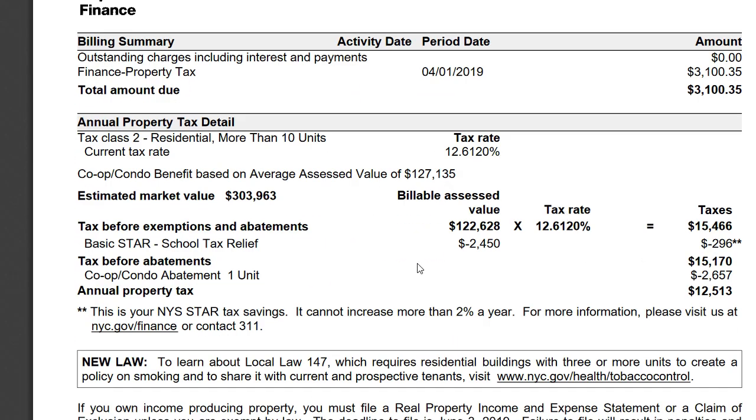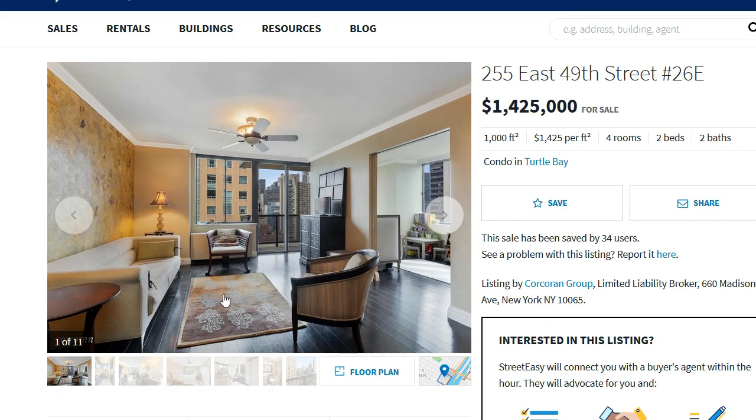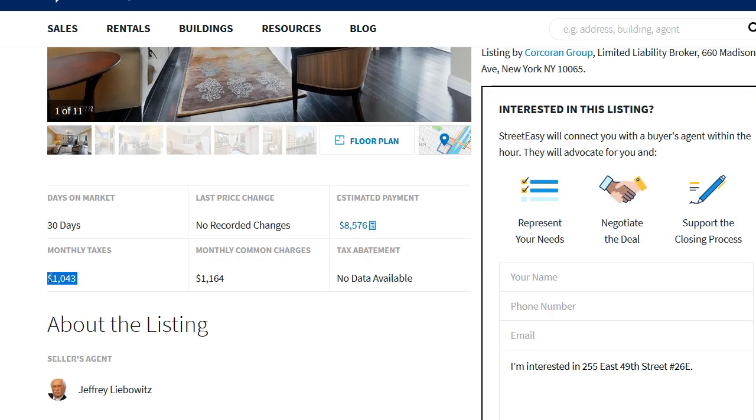And aha, this is very easy to see what's going on. So essentially this listing agent for 26E has simply divided this figure 12,513 by 12 to get a monthly figure. If you divide that by 12, you'll get 1042.75, which is 1043 approximately, which is what is listed exactly here.